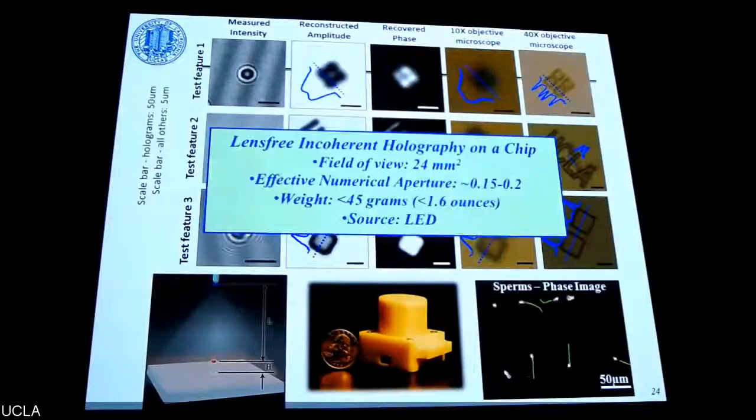So this platform can be used for various different tasks, but one of the limitations of this platform, as you see here, is its resolution. It has a modest resolution that roughly matches a 10x objective lens. But of course, in a benchtop microscope, you have different types of objectives. You have a 40x, you have 100x, and even larger magnification and higher numerical aperture objectives to look at even smaller features.